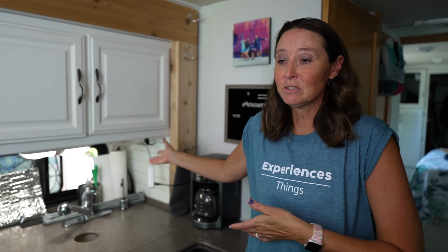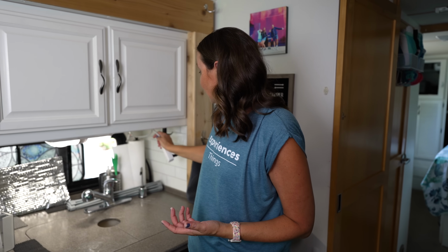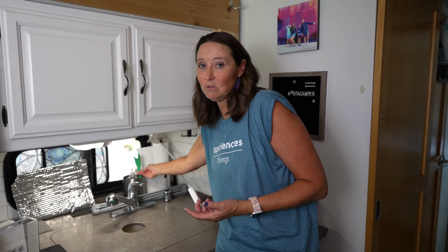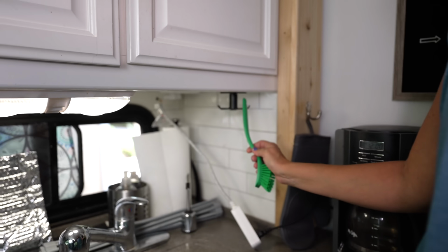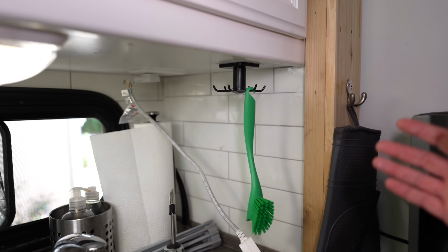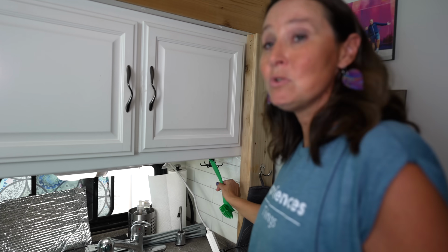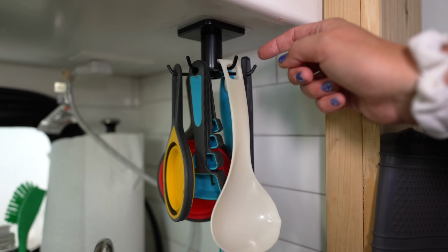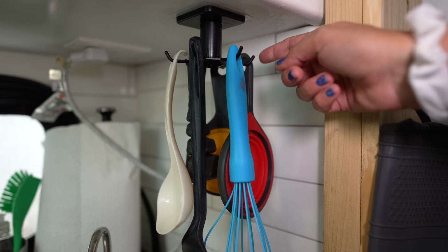But the other thing is that if this isn't your scenario, this was just my scenario, this type of little spin thing is great for, say, a dish brush that you want to hang up. The other thing is, if you have any kitchen utensils, like your slotted spoons or your spatulas, you can hang them up on something like this. It's a great way to organize that.